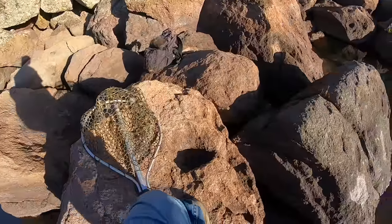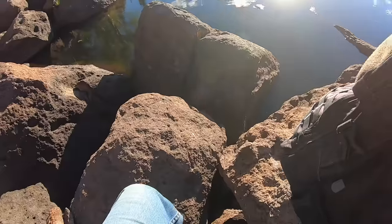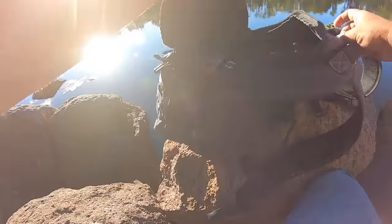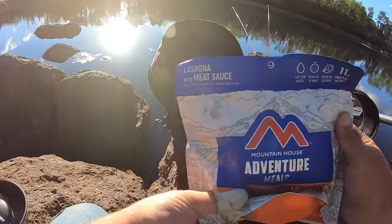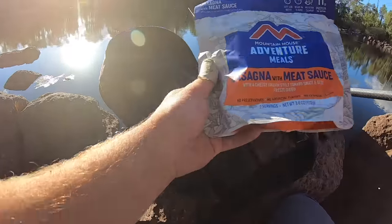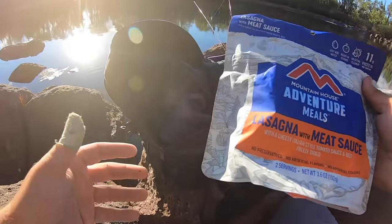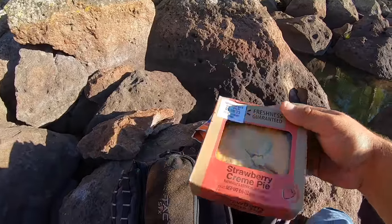Haven't eaten anything all day. I've been running around on trails looking for fish. And I guess you could say we've had mild success. I've sure worked up an appetite, especially hiking those 4.5 miles. So we got here Mountain House Adventure Meal, lasagna with meat sauce. This is one of my favorites, top three for sure. And as a little dessert, got a strawberry cream pie.